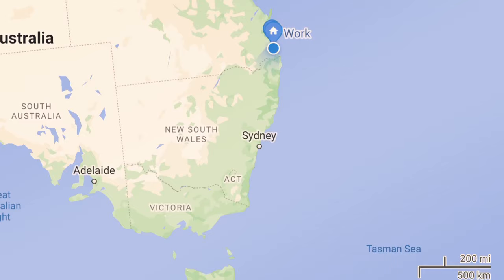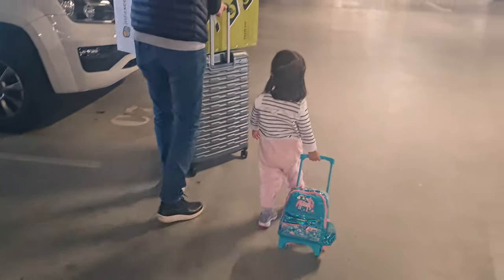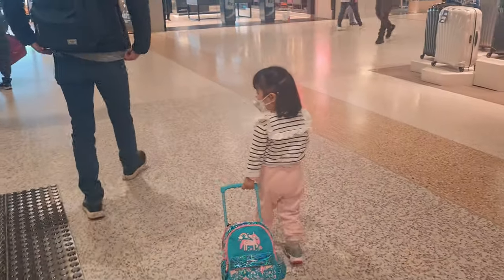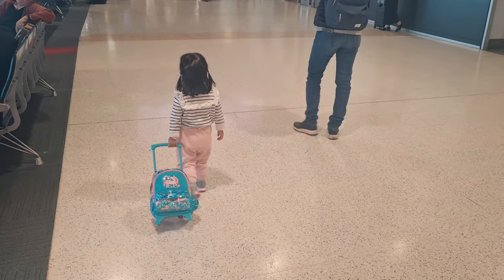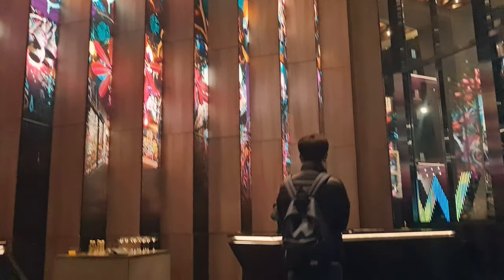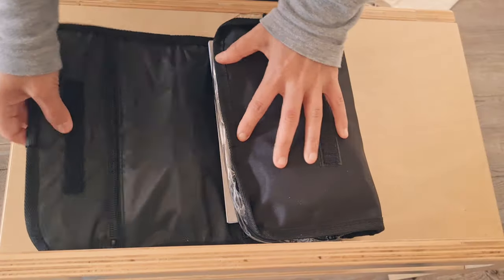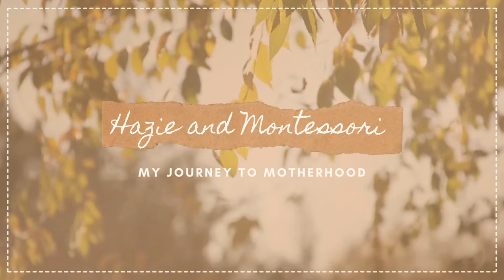So we are traveling from Brisbane to Melbourne. It's only like 2.5 hours on the flight, but we will get to the airport a lot earlier than usual because you just never know, things can go wrong, and we have extra little person and extra luggage, so we just needed extra buffer room just in case something happened. So the total traveling time from home to the hotel in Melbourne is about 6 hours plus. I'm hoping that this busy bag is going to keep her busy and happy while traveling. So without further ado, let's jump right into it.